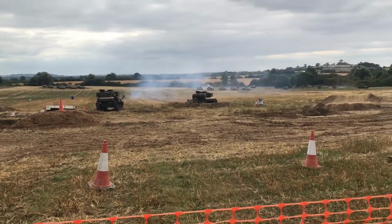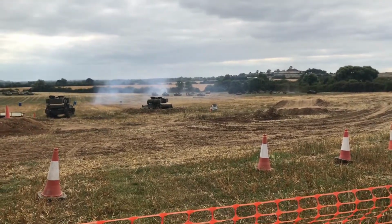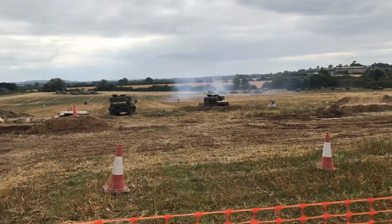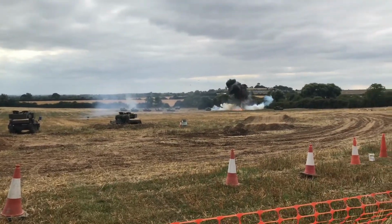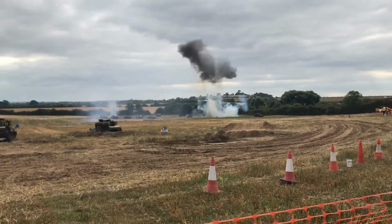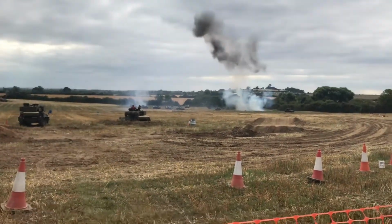I've just heard that they are calling in a JDAM, an airstrike, ladies and gents. We're moving from the ground to the air. Let's see what's about to happen to the remains of the Axis forces. There you go, ladies and gentlemen. If you are interested, that was their toilet block. Bit of a sticky situation down there for them.